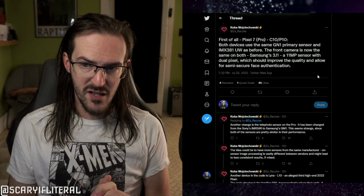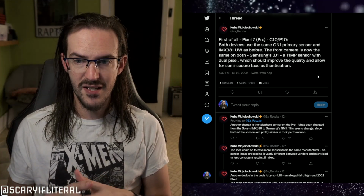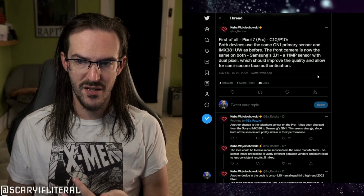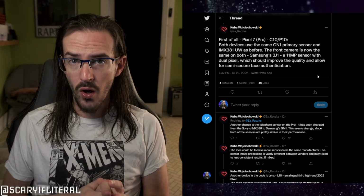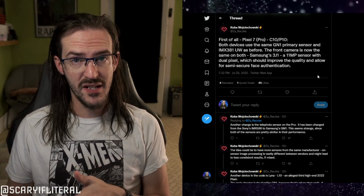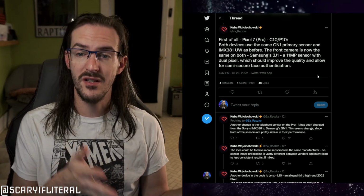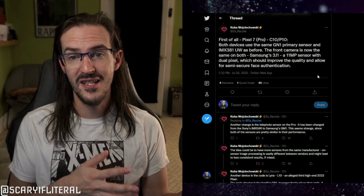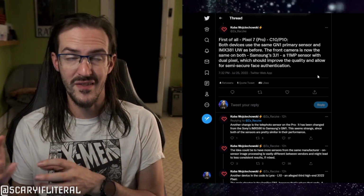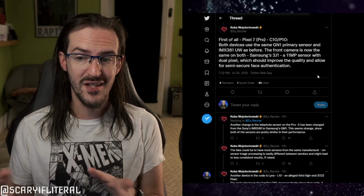So the first device here is the Pixel 7 and the Pixel 7 Pro, C10 and P10. Both devices use the same GN1 primary sensor and IMX381 ultra-wide as before. So the GN1 is a Samsung-made sensor. Best I can recall, it is a 50 megapixel sensor. It's the same one that was in the Pixel 6. So the same primary and the same ultra-wide as in the 6, staying with the 7 Pro and the 7, and that actually does line up really well with what we have seen in other past leaks.